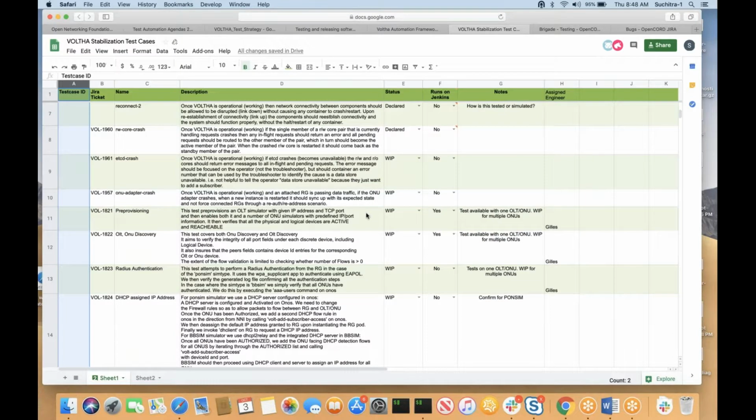Any questions on the test plan itself or the format? I think this looks really good, and I like that we have them aligned here with Jira tickets, so we know exactly what the... we can track things that way as well.